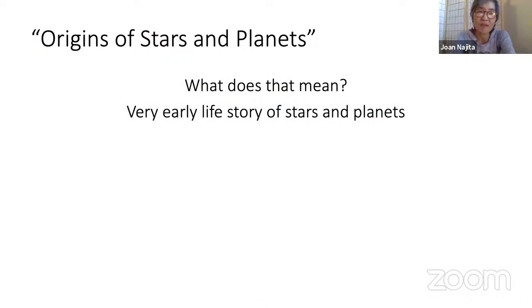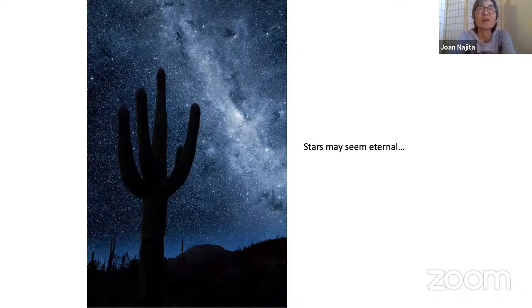And what does this mean? Basically, it means trying to figure out what is the very early life history of stars and planets. Now you might think that's a kind of odd topic. When I look up at the sky at night and I see these beautiful stars, they seem like they've been there forever. What kind of story do they have?